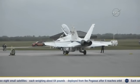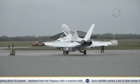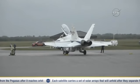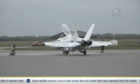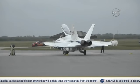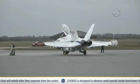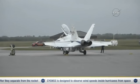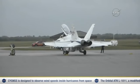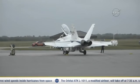This is Pegasus Launch Control, T-minus 1 hour, 28 minutes, 57 seconds and counting. This is our chase plane preparing for its departure here in the next 45 minutes or so. This is an FA-18 from NASA's Armstrong Flight Research Center in California. It will be flown by pilot Troy Asher, and flying in the seat behind him is Lori Losi, who is providing the live video to NASA TV that we'll be seeing.